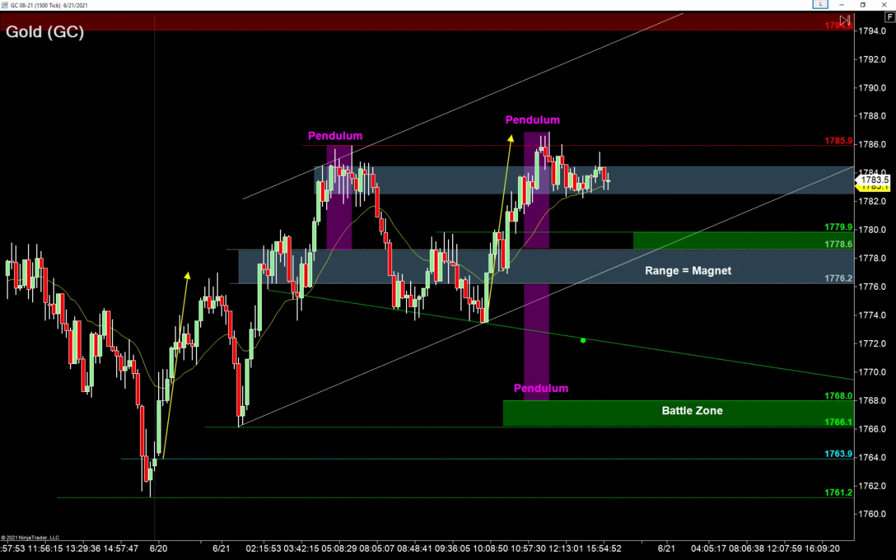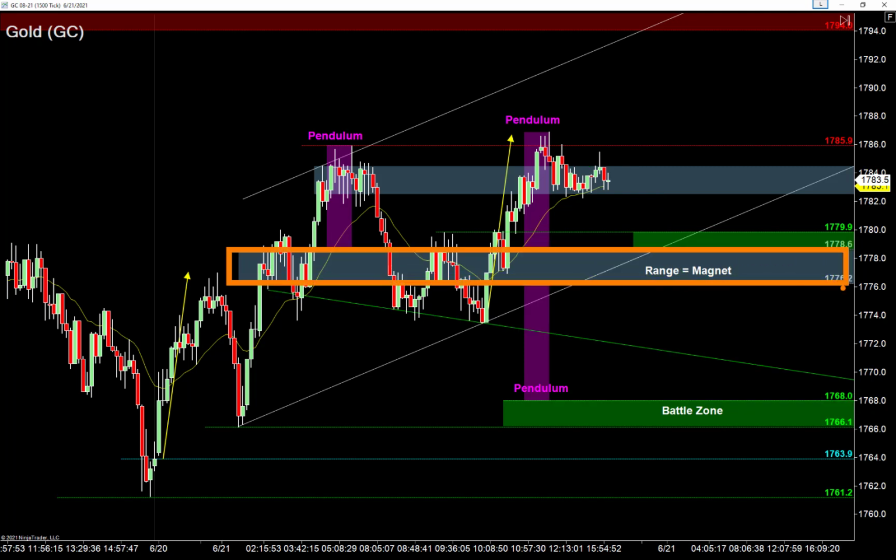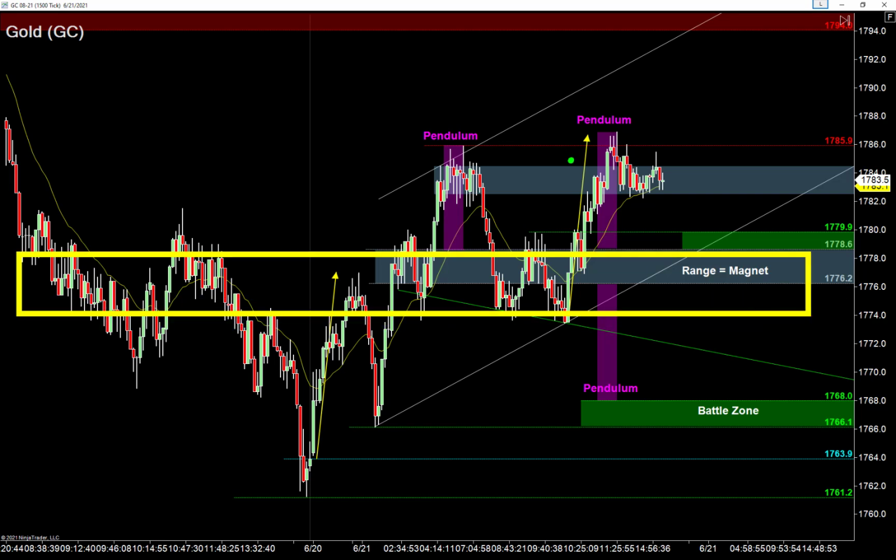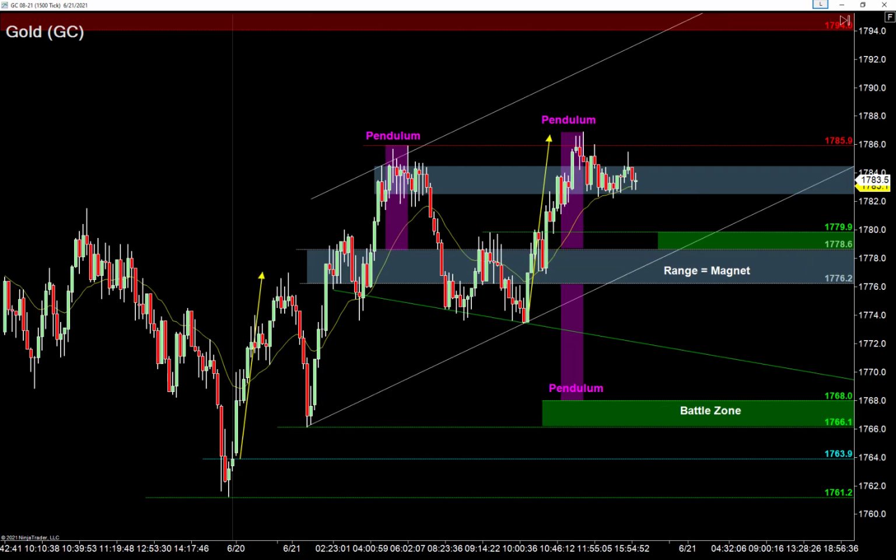Remember now, this is a range, right? So ranges, of course, they're magnets, right? Now, you could also look left here and say there's a big range right over there as well. So if we can swing back down around, I know it will seem very scary at that point, but I'd like to be a buyer going back up into that trading range. Again, ranges act like magnets.